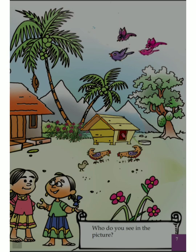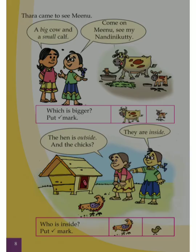So now I will show you another picture. What can you see in the picture? Tara and Meenu are there, and Tara said to Meenu, "Come on, Meenu, see my Nandini Kuti." Then Meenu is saying, "A big cow and a small calf."